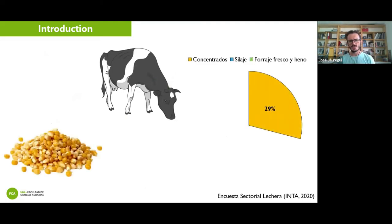And the reason why I'm showing so much dairy, and the paper talks about livestock, of course includes beef, but there's not too much data on beef, about the diet of the beef. I mean, we know that about 90% of what beef cows eat is forage, but we don't know much about that forage. We know it's natural pastures and a bit of also sown pastures. So the most detailed data comes from dairy.